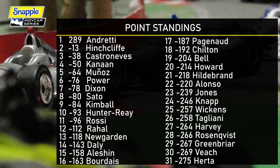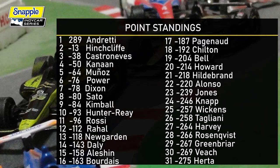Here are your point standings. After that third place finish today, Andretti still has the lead. Hinchcliffe just 13 points back, and with what happened to Dixon, Helio Castroneves is now in third in points, just 38 points back. Tony Kanaan had a rough day, so he's now 50 points back, and you can find your favorite driver lower in the standings.